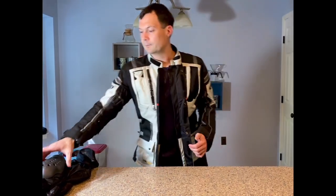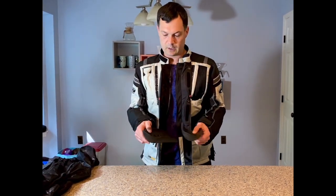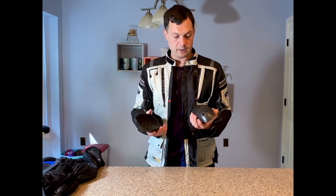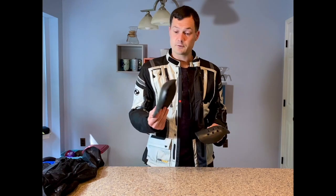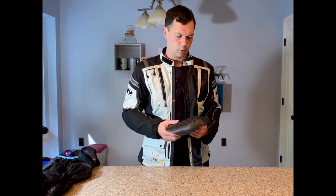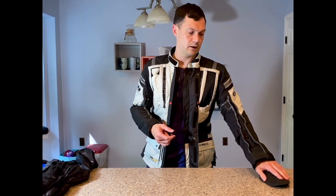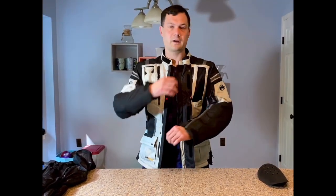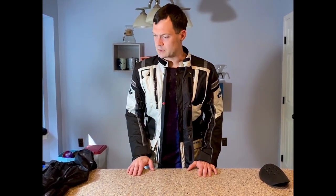Pulling it apart, inside on the limbs, you're going to get standard SAS-TEC level 2 molecular armor. This is the stuff that's been around forever. It's fine. It's not super high end. It's still level 2. It's very lightweight. It's a little bit stiff when cold. If you get one of the more expensive Held jackets, they used to have the green, cloverleaf armor that had more coverage. It was still a SAS-TEC. As of this year, I believe they've actually gone to D3O.